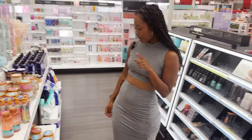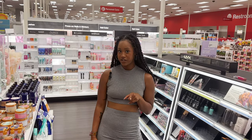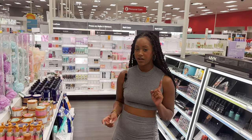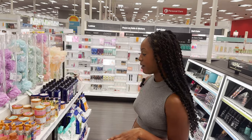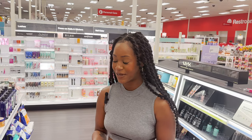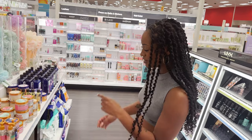So I am going to choose a Tree Hut scrub based on the Saltwater Breeze routine that I'm gonna record for you guys soon. I bought some Saltwater Breeze products from Bath & Body Works for the SAS sale. Now I'm trying to pick a scrub because I didn't have the matching scrub that day and I ran out of my scrub, which you'll see in my empties video coming up. But now let's pick out a scrub.